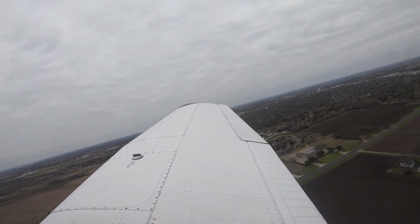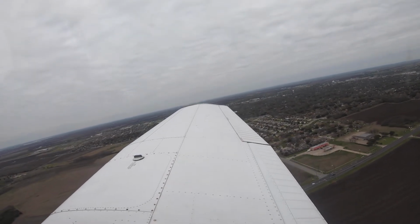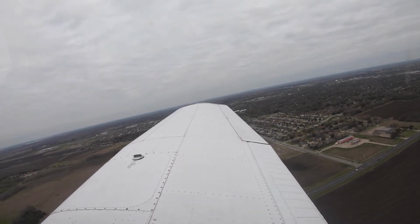Alright, there's our 500 feet AGL. Taylor traffic, Archer 43954, turning left, crosswind, Taylor traffic.